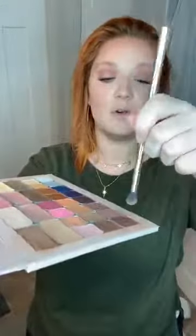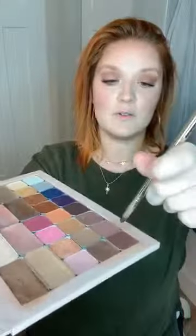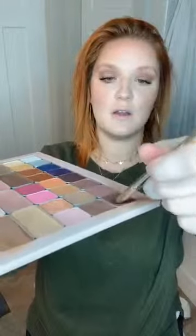And I'm going to come in with this really dark color. Make sure that I quote the right one. I'm pretty sure this is Cocoa. Yes, it is. Okay. I'm going to come in with Cocoa and use this more concentrated edge of my brush, which you can do for the under eye too if you want it more concentrated. I'm going to draw like an E, a weird E.